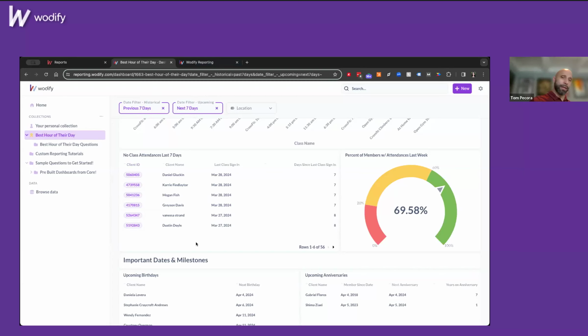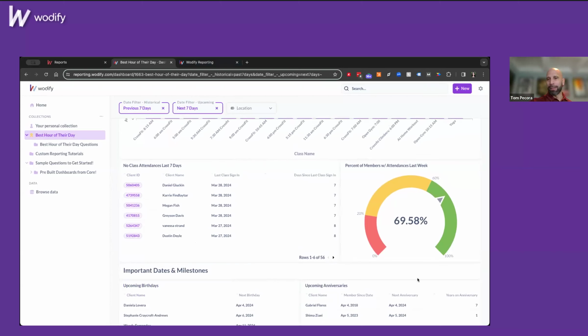Yeah, in the spirit of Best Hour and what they preach, that little dial on the right is always a number I pay attention to. Also, how many people are coming? As long as I stay in the green, I feel good there. But in terms of the no classes attended in the last 7 days, it's an opportunity to reach out individually. You can see there's not a lot of people on this list.